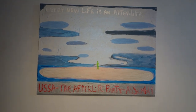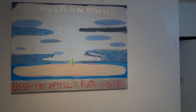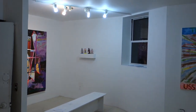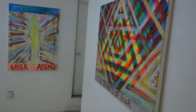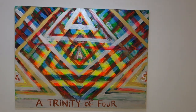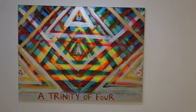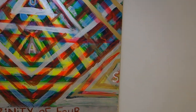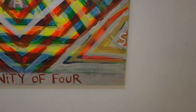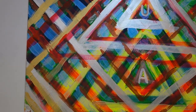Okay, let's run in the back room. Oh, I like this piece. Every new life is an afterlife. I was thinking a couple of these actually have the sense of some of the Renaissance diagrams by metaphysicists like Robert Flood, maybe, or Boehme. I like this one.